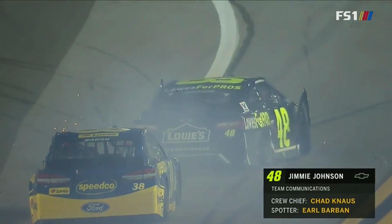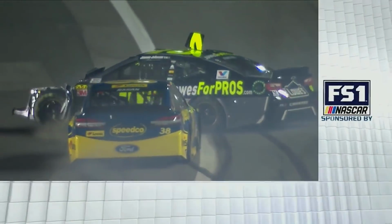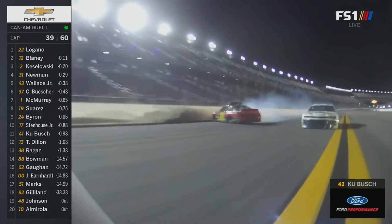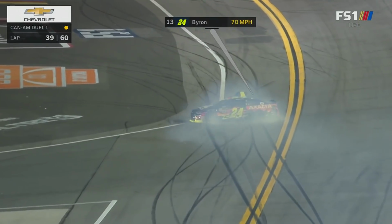Yeah, clearly in that view, the left rear was down. Daniel Suárez has made a pit stop and continues. Oh, they're wrecking. 24's around. Oh, no. William Byron, the rookie. Hold her down.